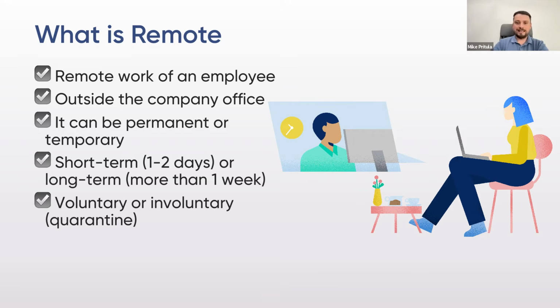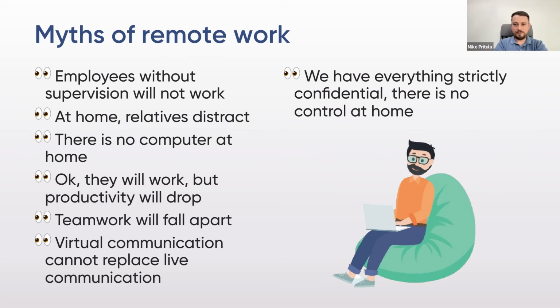Next, there are many myths and concerns about remote work. The biggest one is that employees without supervision won't work at all. That people get distracted at home, that people don't have a proper workspace or computer at home, that teamwork will suffer, that virtual communication can't replace in-person communication, that confidential work can't be done remotely. In fact, all these issues can be addressed. Of course, if you don't adapt to remote work at all, then most of these problems will likely occur. That's why it's necessary to understand remote work and figure out what needs to be implemented so that these issues don't arise, allowing employees to work remotely effectively.